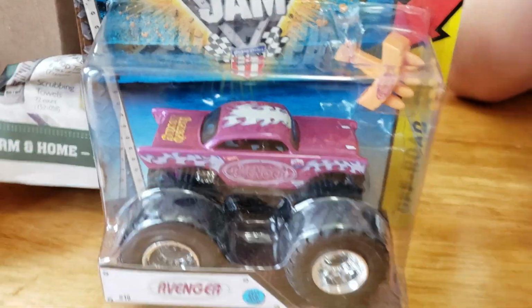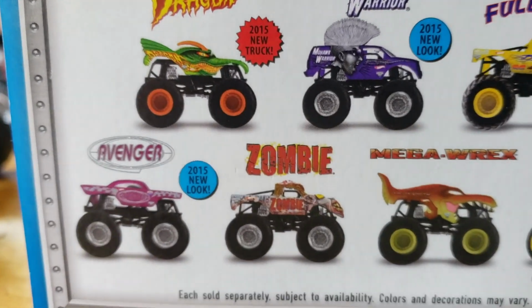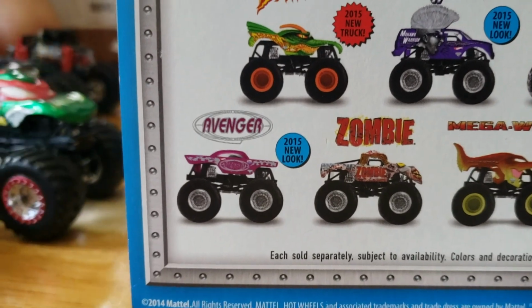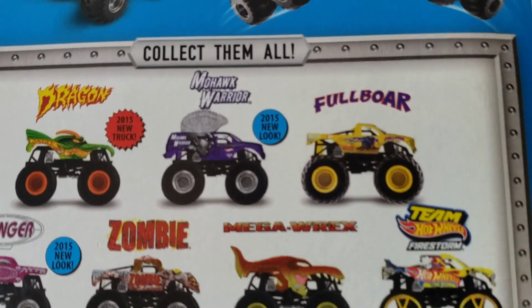Ooh. So, that's an Avenger Battle Slammer. Let's look at the back of this case, and you guys can see that this is from 2015. So this is over 4 years old. So, Fisher, this truck is older than you are. And that's another really cool truck, the old Mega Rexes.